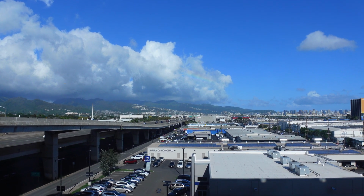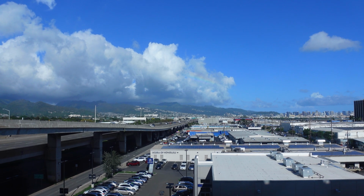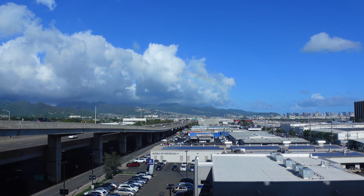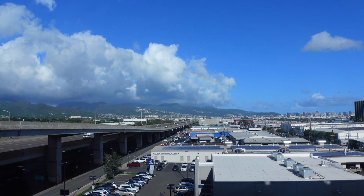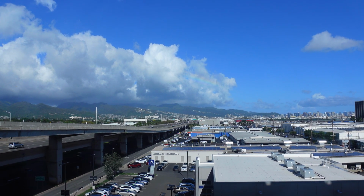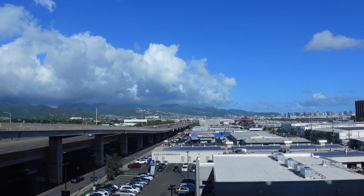For today's video, I once again start with the view from my hotel room. There are nice blue skies over Waikiki, but rain clouds are coming in from the mountains on the left side of the screen. I occasionally visit places of historical significance, and that's what I'll be doing today.